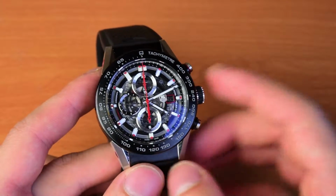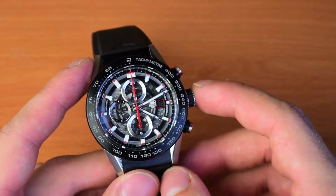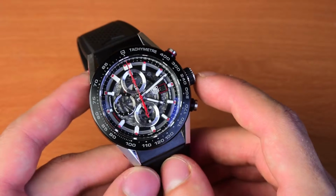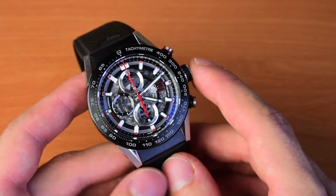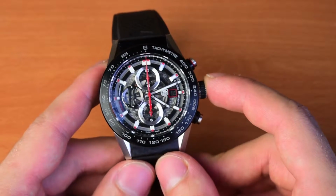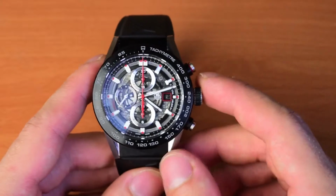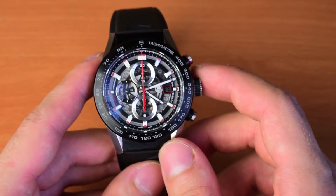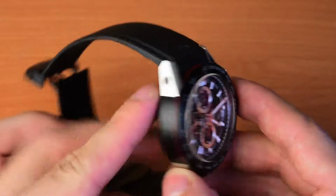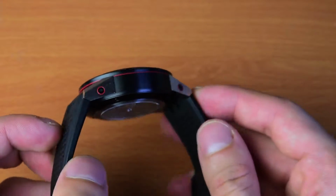So Tag communicates that the Heuer 01 has a new case, a new construction, a new design, and a new caliber. And we will see not all of those four points are entirely true, because not everything is brand new to this watch. But let's start with something that is indeed new, and that is the case construction and the case design. So with the Heuer 01, Tag does away with the previous construction of Carrera models of late and debuts a 12-piece construction.